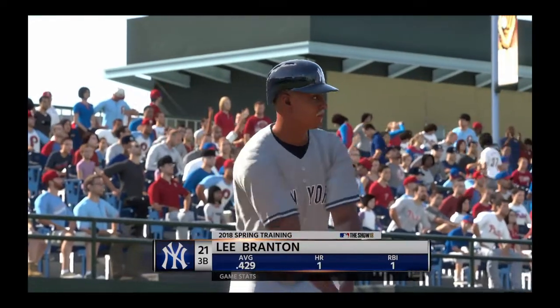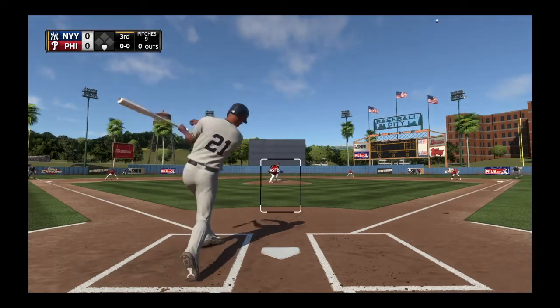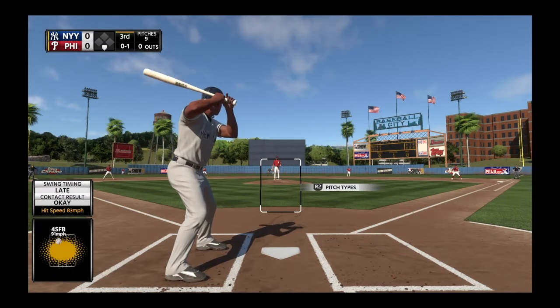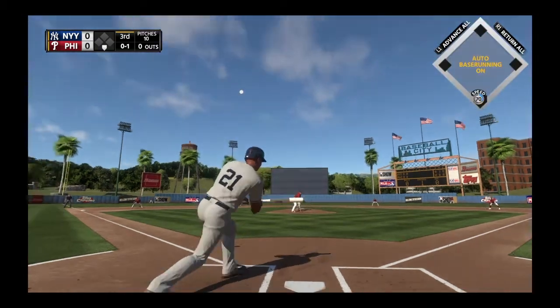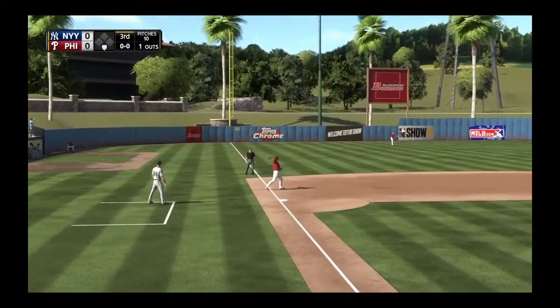Now at the plate, Lee Brandon, leading off for the Yankees, third baseman Lee. Here's the first pitch to him. Sends that one out of play for strike one. The windup and the 0-1. Check the swing there and pops this one up. Franco is there for it, and that's the first out of the inning.